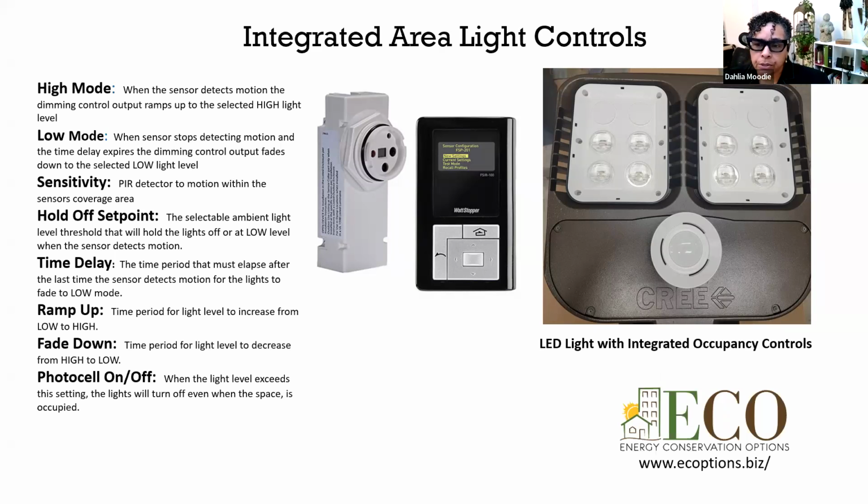You can also integrate a time clock so that, let's say you have an astronomical time clock that's going to follow the sun through the seasons. You can make sure that that astronomical time clock is set so that no power is sent to the fixtures until it is actually time. And that way you can have a double custody of control. And we find some people like to do that too, just in case there's other issues with the lighting.